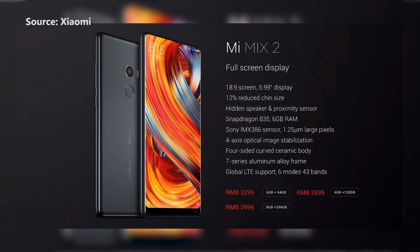6GB with 64GB storage will be selling for 3,299 yuan. The 6GB plus 128GB of storage version will be selling for 3,599 yuan, and the 6GB plus 256GB of storage version will be selling for 3,999 yuan. The Prime edition will be selling for 4,699 yuan.